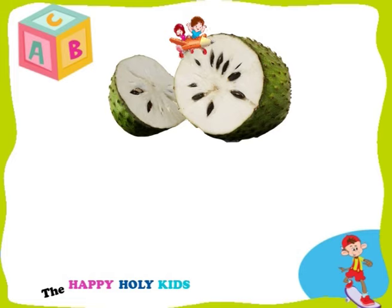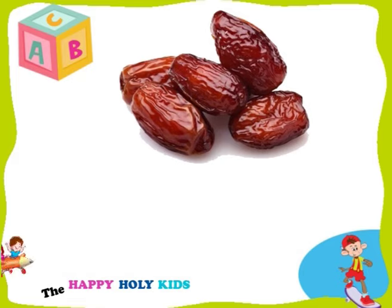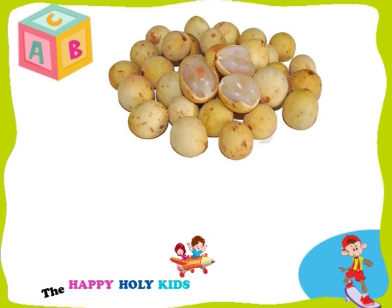What fruit is it? This is soursop. Soursop is useful for treating gout and as antioxidants that protect against various types of diseases. What fruit is it? This is date palm. The natural sugar content in date palm can increase energy, and the vitamins in dates are good for the health of the nervous system.